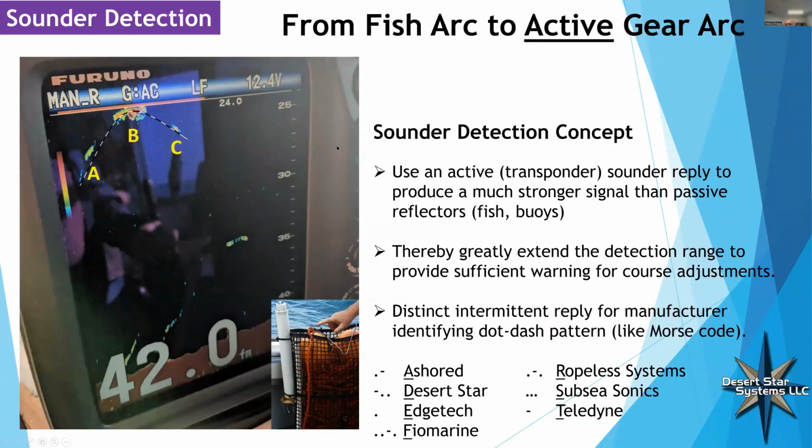So now, how do we get, though, from fish arcs to active gear arcs, in particular, since these arcs tend to be quite small, so they wouldn't give you much warning? And the solution here is to use an active transponder on your gear that detects and replies to the depth sounder pings. And that will greatly extend your detection range. And then you can also have intermittent replies, like this simulated dashed line here, that makes it distinct from natural reflectors. And you could even code them, say in a Morse code-like fashion, to identify the manufacturer of the particular gear by the first letter of their name.